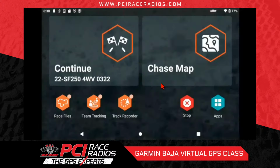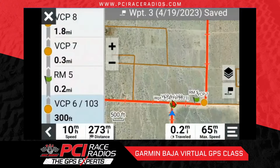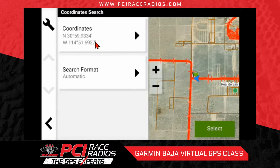But if you are trying to send from the map and trying to send your location, the closest thing that you would have right now would be dropping a waypoint, pulling up that waypoint, finding your coordinates here, and then sending those. And there isn't currently a way to copy and paste this, so you will have to write that down and then type that out when you're sending that InReach message to somebody else.